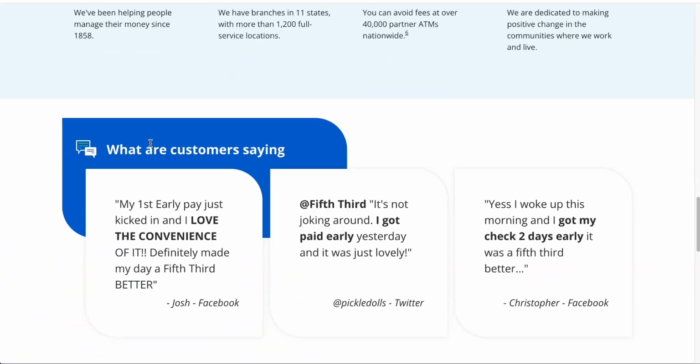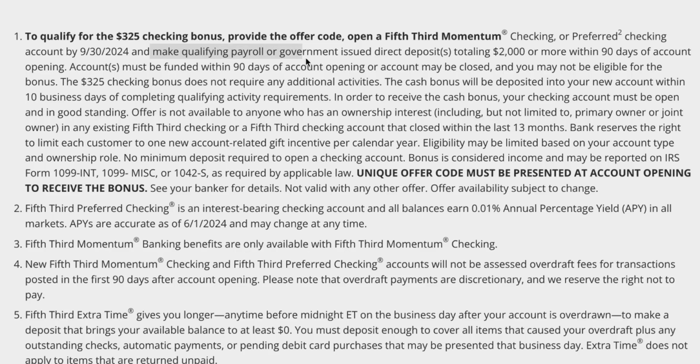I'm here for you. I got you. Let me tell you about that. The qualifying direct deposits, there's only going to be a few kinds of deposits that are going to qualify for that. You have payroll or government issued direct deposits. So that's pretty much it. For most people, it's going to be through payroll, however often you get paid, every week, every 2 weeks, every month, whatever it is.